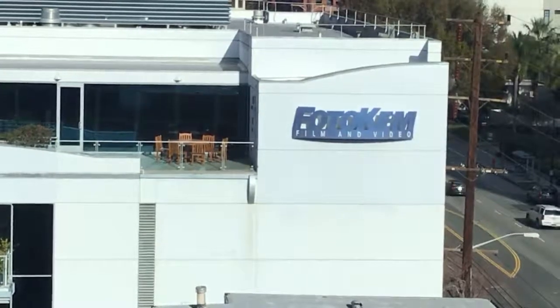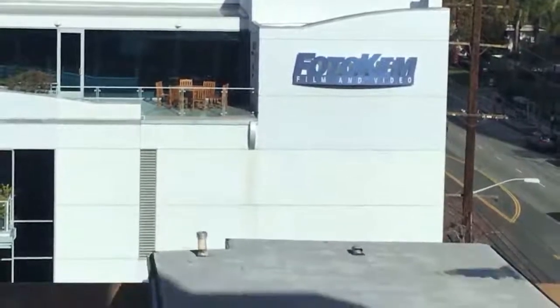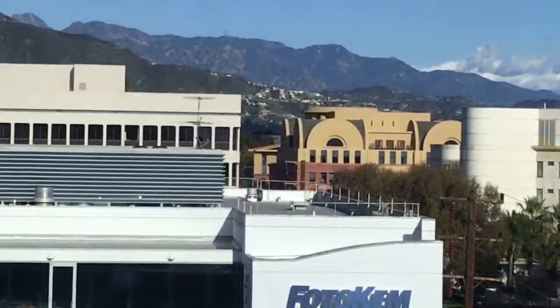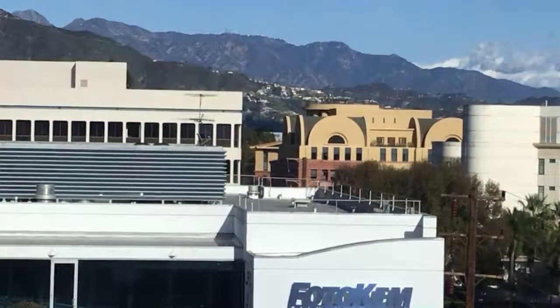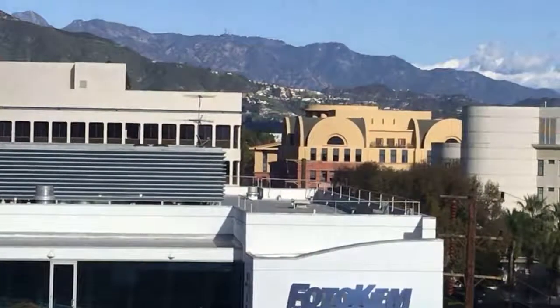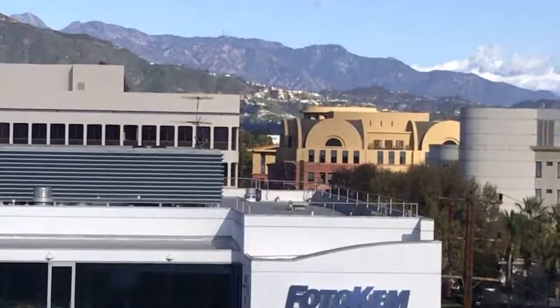And I'm going to now tilt up. Well, I thought I was going to tilt up. That brownish building there is Walt Disney Studios. And as I said, we are in the city of Burbank. And now I will pull out and give you a bit of a panorama of the area we're in.